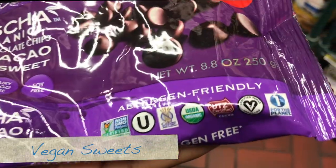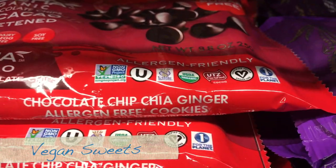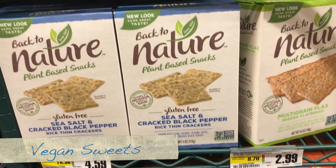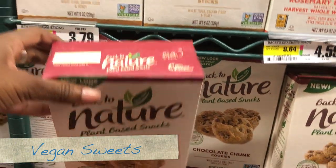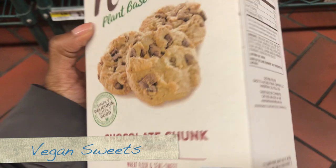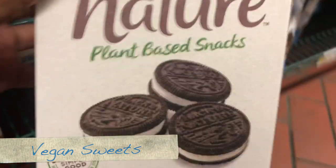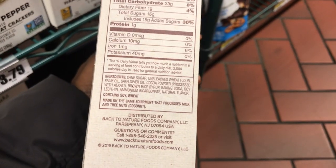And now we're looking at vegan chocolate chips. If you like to bake sweets, you can use vegan chocolate chips that don't have any milk inside. Now these are more snacks, different crackers that are plant-based. I like these cookies a lot. Chocolate chip cookies by Back to Nature are so good. I also like their version of Oreos a little better. Doesn't really upset my stomach as much. Yeah, these are the ones. Double cream cookies, so good.